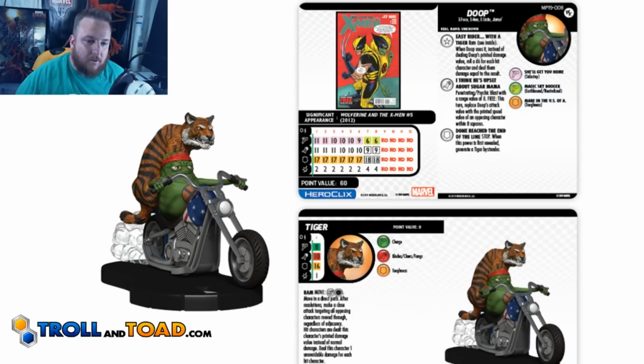So that's pretty cool. When you look at where he's at on his dial there, definitely has the possibility to increase because his attack value is fairly low. And then the special on his defense is called Done Reach the End of the Line. Stop. When this power is revealed, generate a Tiger Bystander. So the Tiger Bystander has an 8 movement with charge, 10 attack, Blades Claws Fang, 16 defense, toughness, 1 damage.